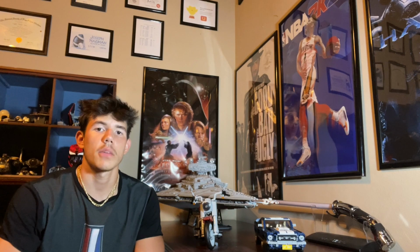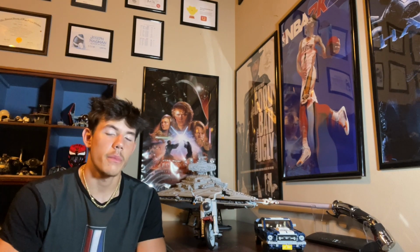And today guys, we're going to be talking about the best LEGO Star Wars minifigure from every Star Wars faction. There are quite a few, so let's get right into it, shall we?